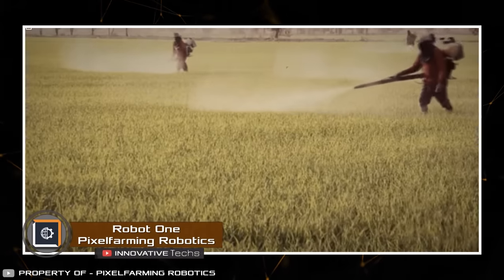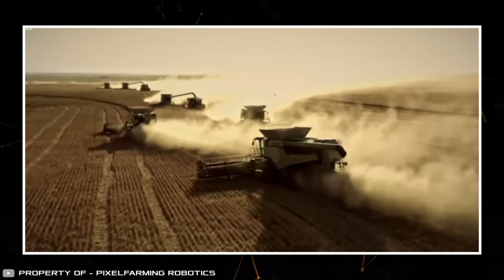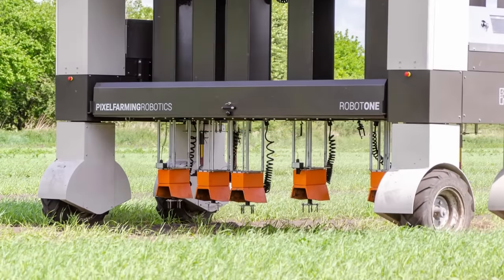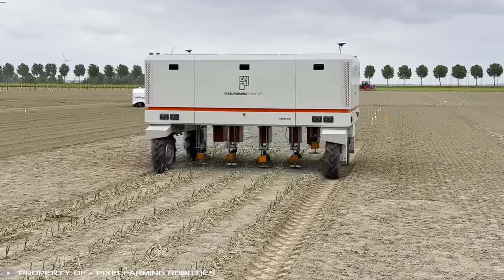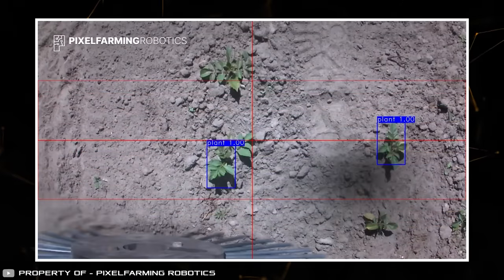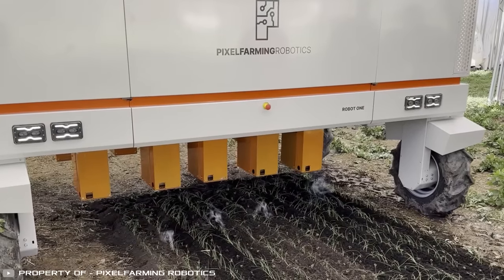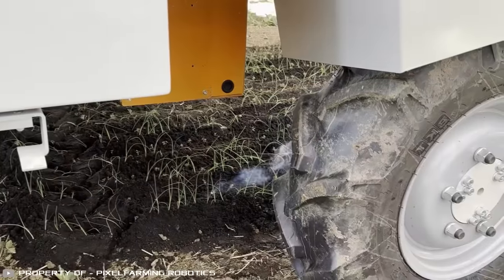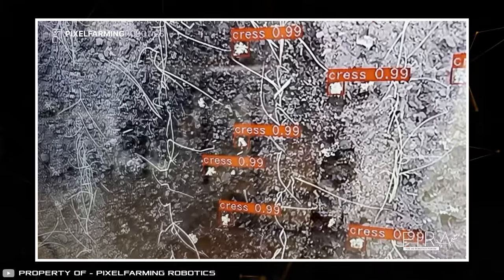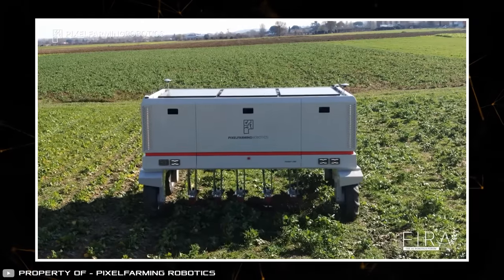Farmers are gradually moving away from using chemicals and machinery that pollute the environment. Making crop care eco-friendly is being facilitated by Robot One. It's equipped with 14 high-resolution cameras and uses cloud technologies to instantly identify plants. The robot can move autonomously around the plantation and remove weeds, plant new crops, and perform other tasks. Using certain settings, you can designate an area for the robot to care for plants.